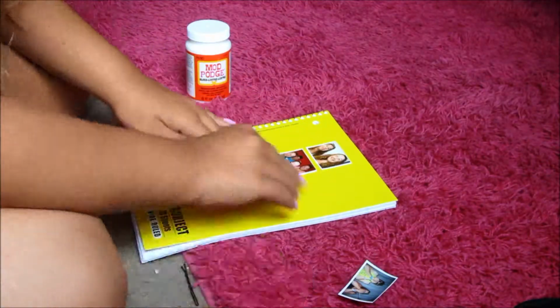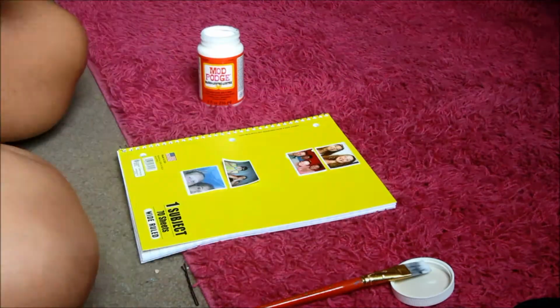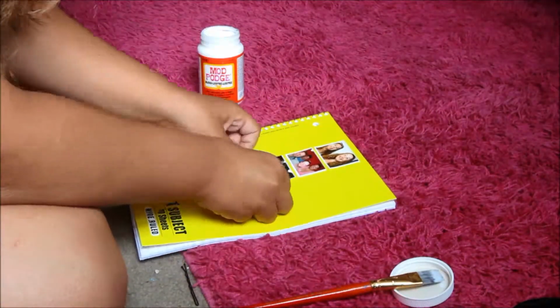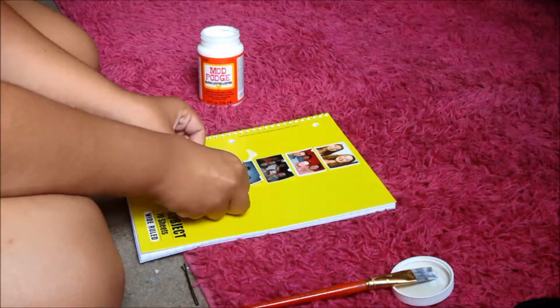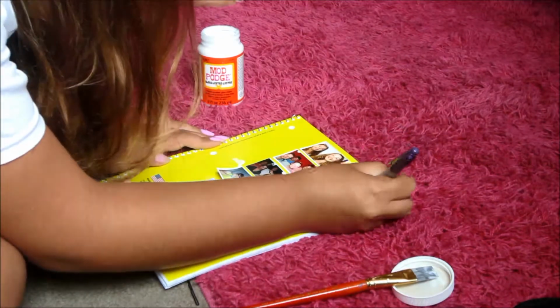For the next notebook, it's kind of inspired by the Instagram notebook, but I made it like a photo strip instead. So I took pictures that I had printed out and organized them in a photo strip, and then I wrote all over my notebook and then Mod Podged it all together.